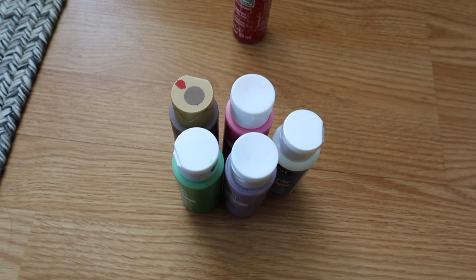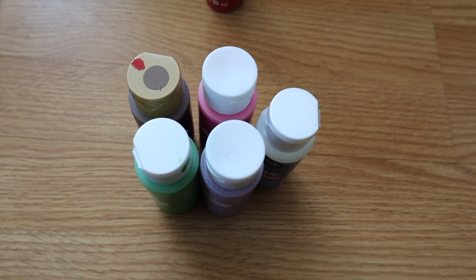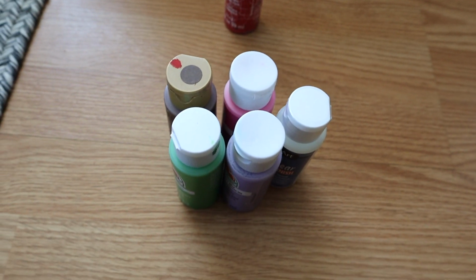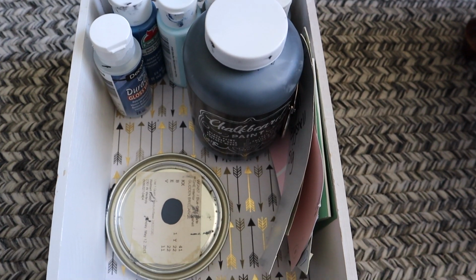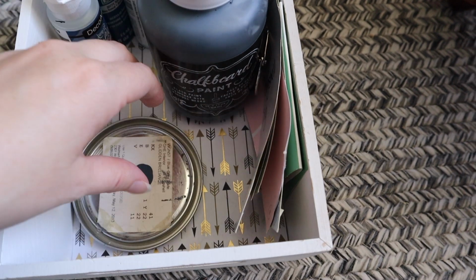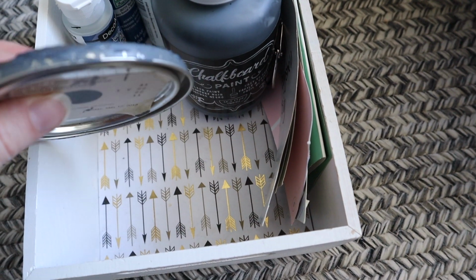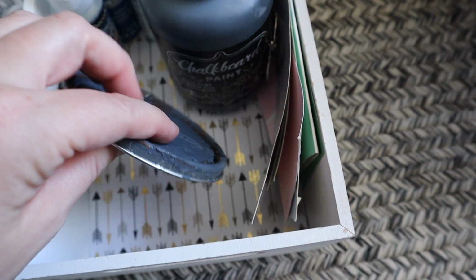So I have some that I'm going to put in the sale because I just don't use them, and one that was completely empty that will just get tossed. So here's what I'm left with. And I found this is a lid to a paint color that I really liked that I actually used all up. So I kept the lid as a reference.